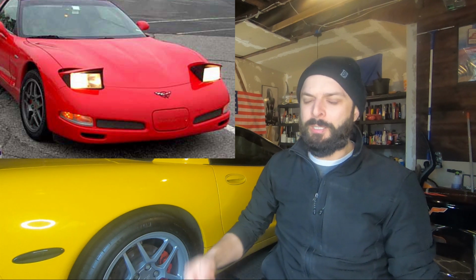Number 6, C6 Corvette, 2005, was the end of an era. Corvette finally axed the pop-up headlights, for a fixed static headlight. To this day it is a huge, huge debate in the Corvette world. You either hate it or you love it. I don't mind either way. The pop-ups are pretty cool, especially at night. It's pretty neat, but the static ones are fine too.